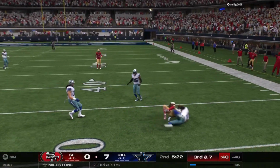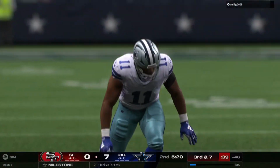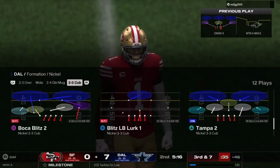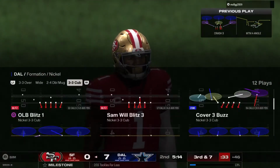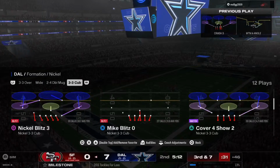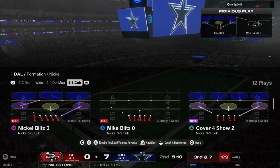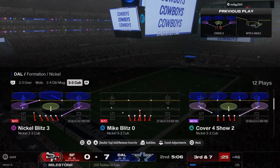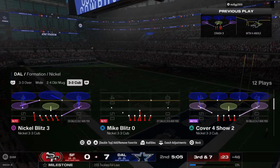That's taken in by Samuel. And he drives this across midfield and down into enemy territory. A whole bunch of credit goes to just about everybody on that offense. Guys up front needed to give the QB enough time to let that play develop. Excellent effort by that receiver to stay alive and for the quarterback to scan the field and find his completion.